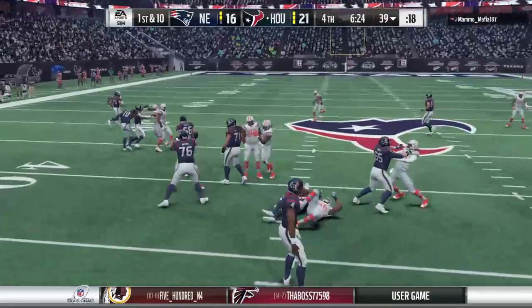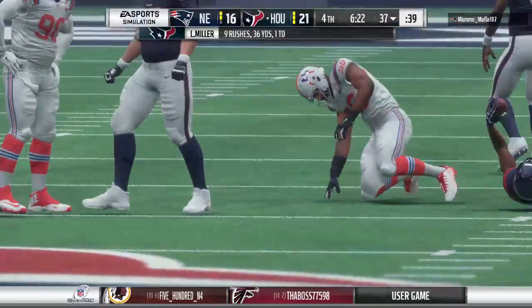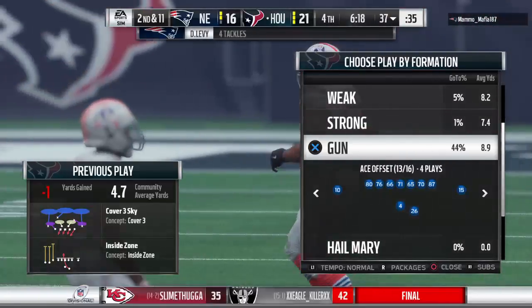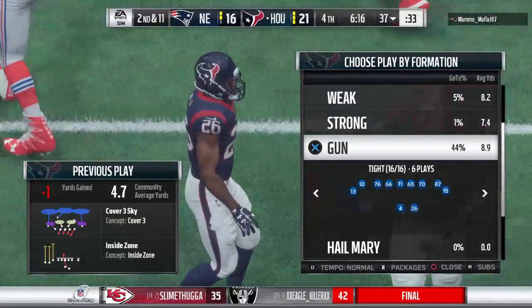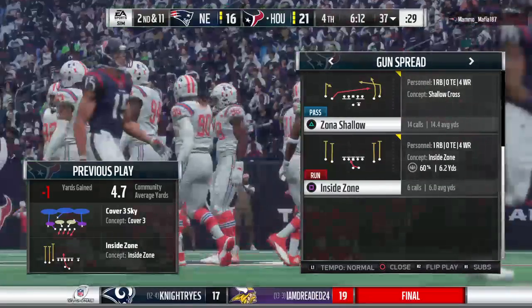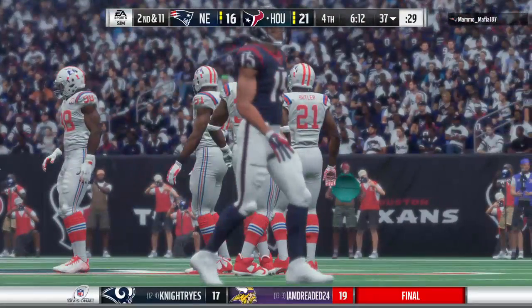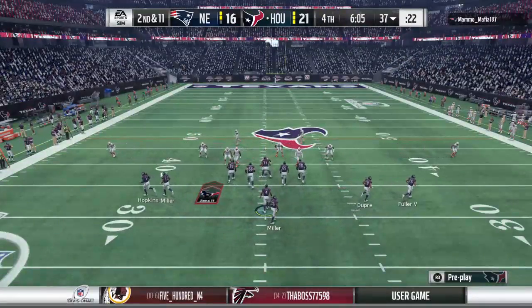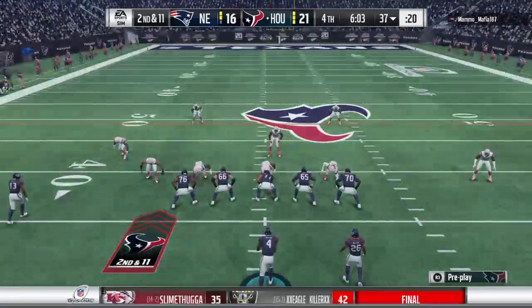They'll run it now out of the gun. And he'll lose yardage on the play back at the 37-yard line. It's a loss of a yard there, and now 2nd down. A little bit of ground to make up for the offense as they face a 2nd and 11.